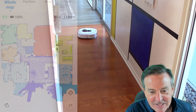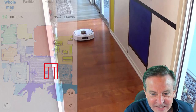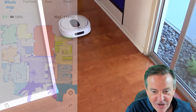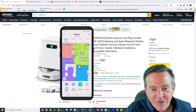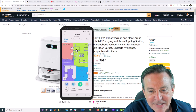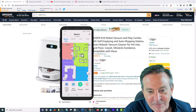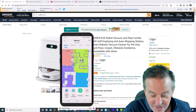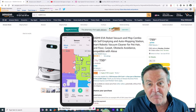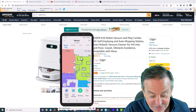It's not going to make any mistakes. This is my kitchen countertop. So it goes in there, cleans the whole kitchen. It knows the difference between, there you can see this is where I'm keeping the robot. That's a couch. That's an ottoman. That's a coffee table. It knows where everything is. Very minimal bumping. It doesn't bump into things, really.